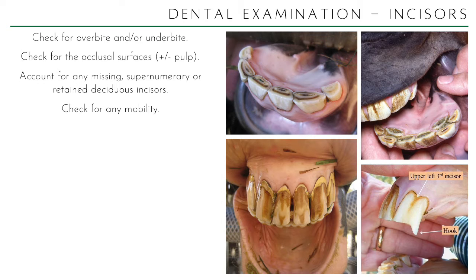The middle, sorry, the second incisor is being pushed rostrally by this, so you have to identify what you need to remove and what you need to retain. All right, check for any mobility. It's very easy to do. However, again, be careful as the patient may bite.